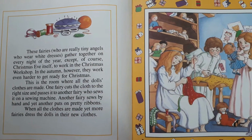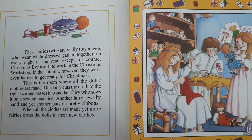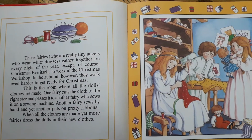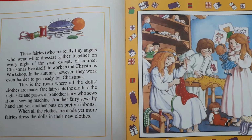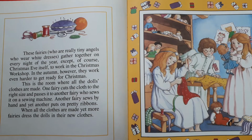These fairies, who are really tiny angels who wear white dresses, gather together on every night of the year, except, of course, Christmas Eve itself, to work in the Christmas workshop. In autumn, however, they work even harder to get ready for Christmas.